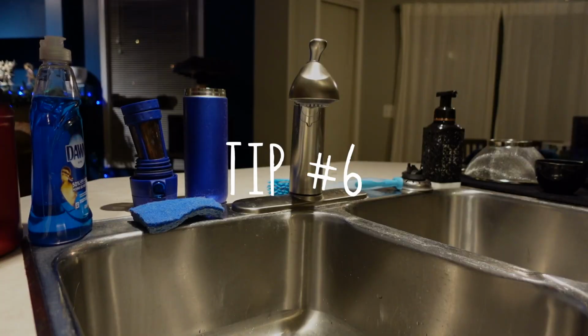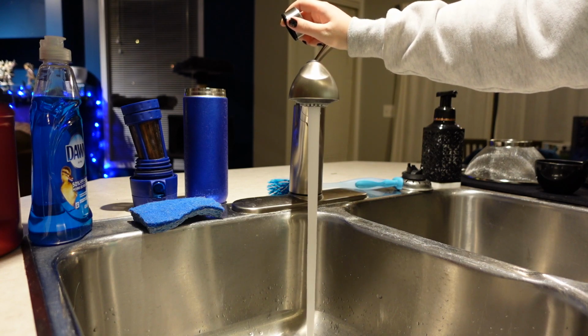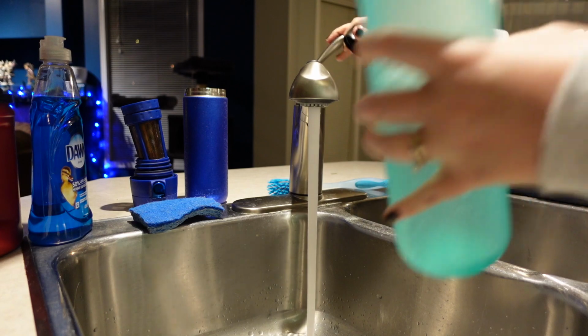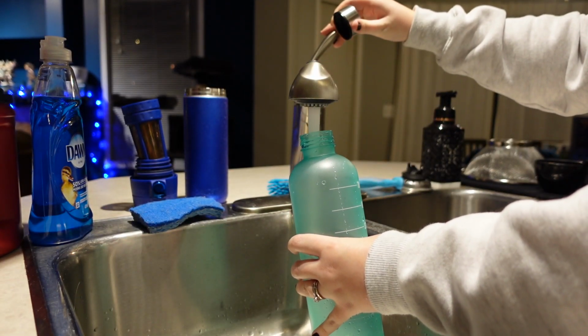Tip number 6 is fill a water bottle and sip on it throughout the day. While drinking water is important, for me this tip is actually more about quitting my want to snack.